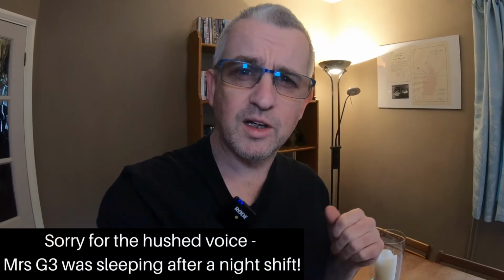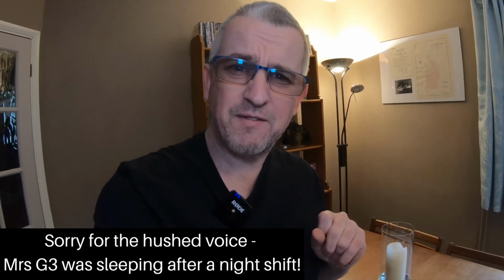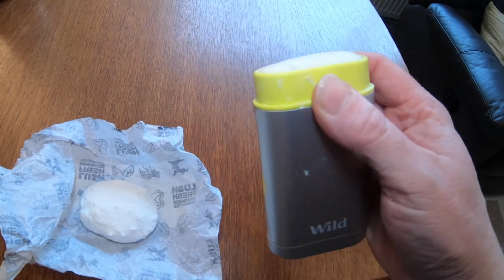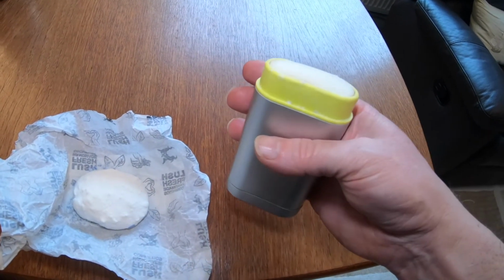I've been testing this deodorant in tandem with another one. So I've used one under one armpit and one on the other. So they've had about 50 uses each. So let's have a little look at how they're going. I have absolutely no idea how much I've got left in there. There doesn't appear to be any way of determining how that's going.